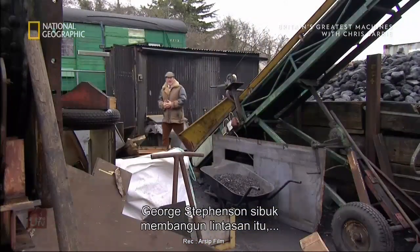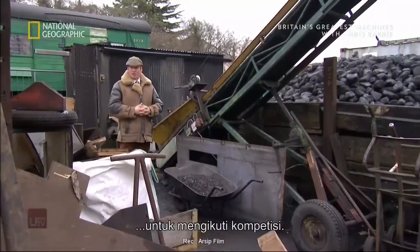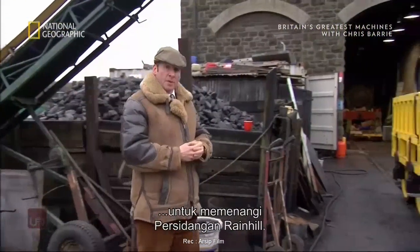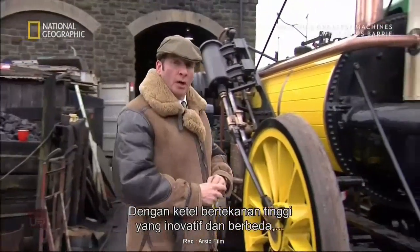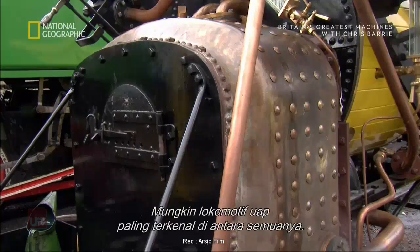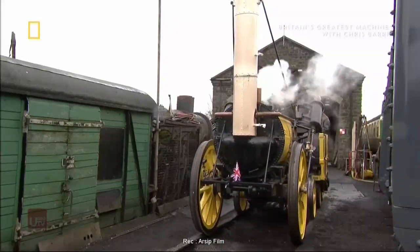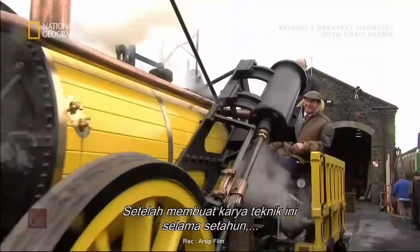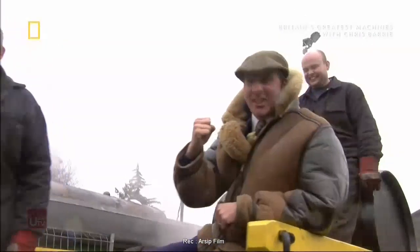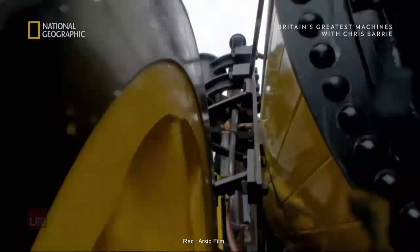George Stephenson was busy engineering the line, so gave his son the task of developing an engine to enter the competition. Robert built a machine specifically designed to win the Rainhill Trials. With a radically innovative high-pressure boiler, it was the Rocket. Possibly the most famous steam loco of them all, and what a beauty. After a year of painstaking engineering work, this replica has just been completed. Yes. And today, for the first time, she's going to be put through her paces.